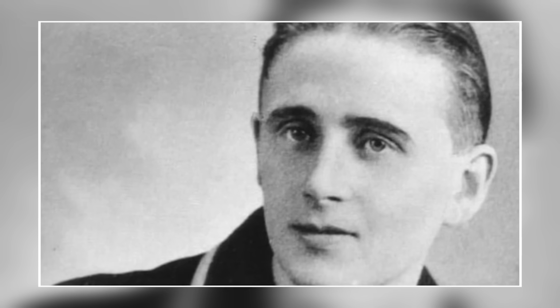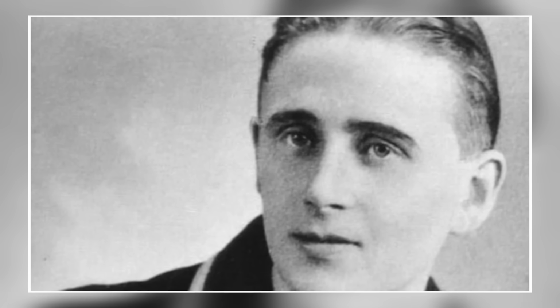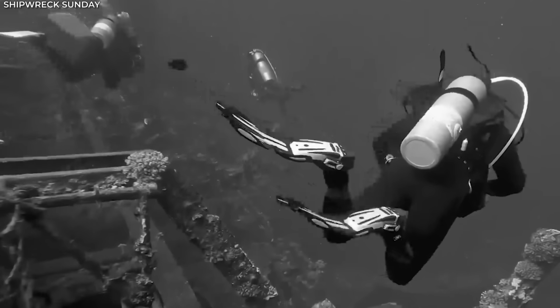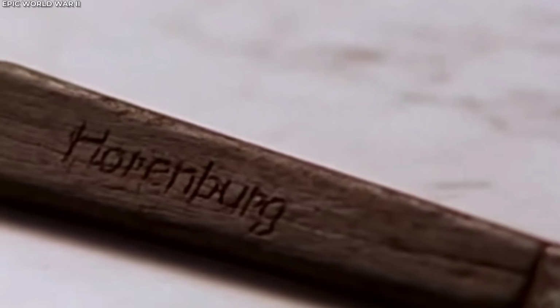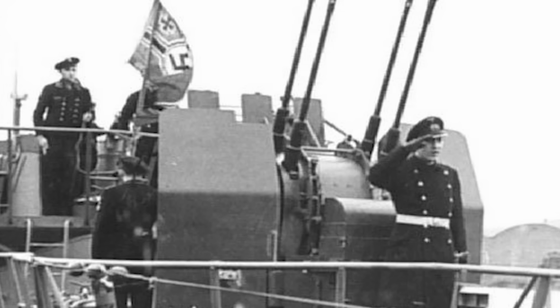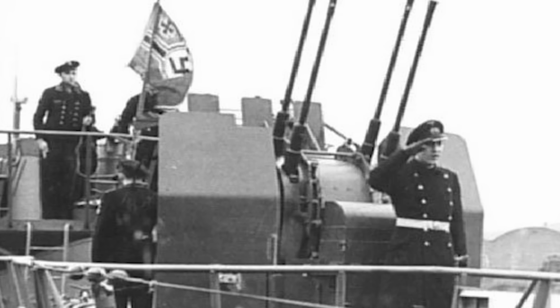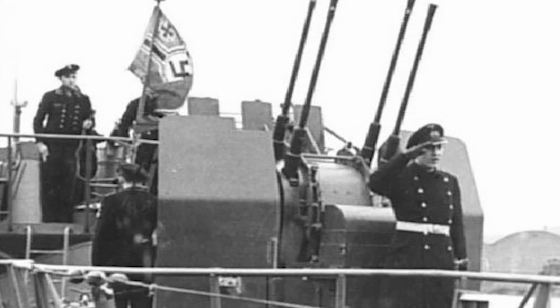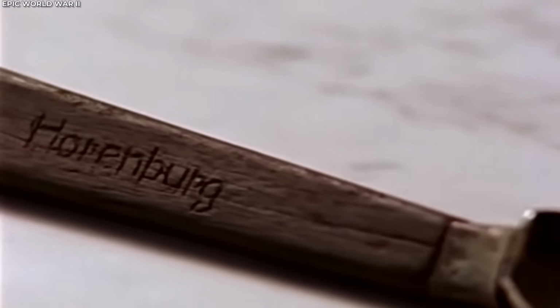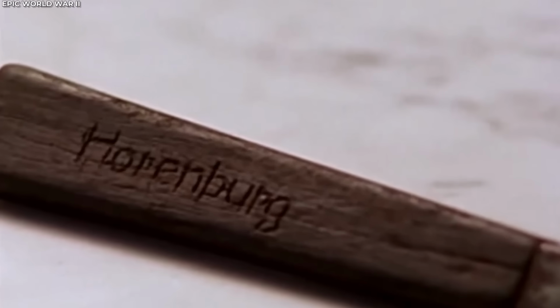Everything he'd been told for over 50 years contradicted that, but they showed him photos, items from the wreck, engine parts, and most importantly, the butter knife. The one with Horenberg etched into it, a crewmate he'd known, trained with, and assumed had died somewhere far away in southern Europe. Following this, Herbert confirmed that was the Horenberg he'd served with. He remembered him clearly.